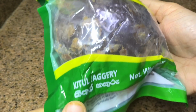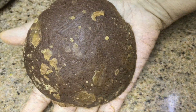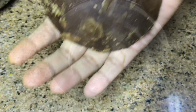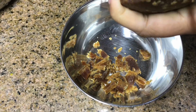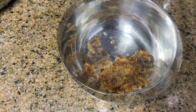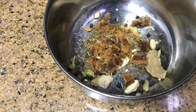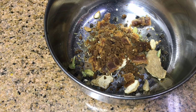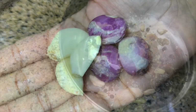Now this is palm jaggery, best for this. If you don't have, add normal jaggery, but don't go for white sugar. I'm grating around 1 tablespoon. Add it to the vessel. Then goes 1 teaspoon coffee powder. I have used instant one. Then chop in 3 garlic cloves and 3 shallots.